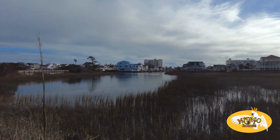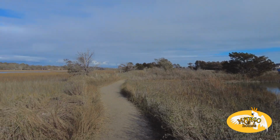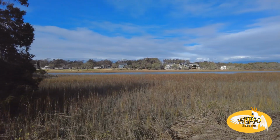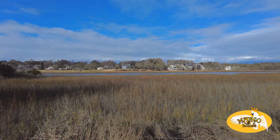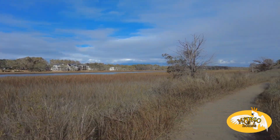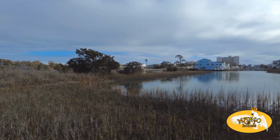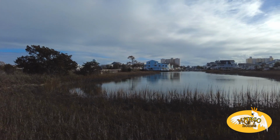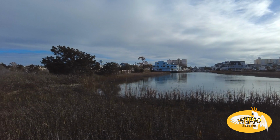Another little quick aside, just to let you guys know a little about the area. I am standing in a marsh. And I honestly didn't know the difference between the two, but there's a difference between a marsh and a swamp. Swamp is what you would expect. It's swampy, it's got alligators and all that, but it's fresh water. A marsh is basically a swamp except with salt water.